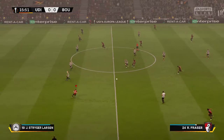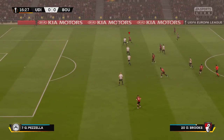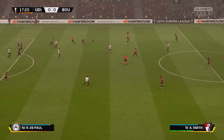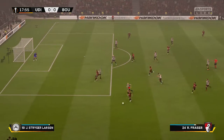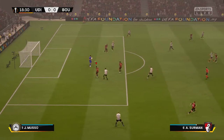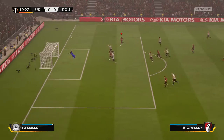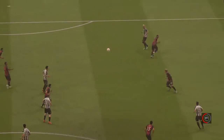Wilson with it. Ryan Fraser. Joshua King. Now David Brooks. Well, let's see, does he mean business? Electing to cross into the centre. And they deal with the threat this time. It's with Daniels. Ryan Fraser. Well, can he make this move count? No spillage from the goalkeeper. Routine. Can he give them the lead? And the keeper had to react in an instant. Oh, and does he? Wow, does he react? What a save that is.